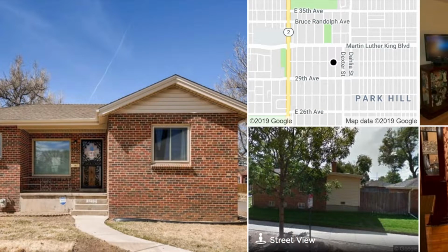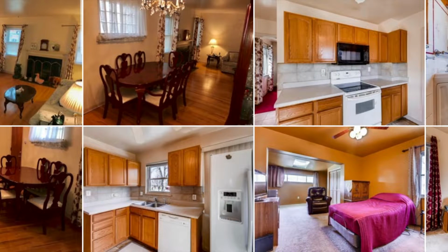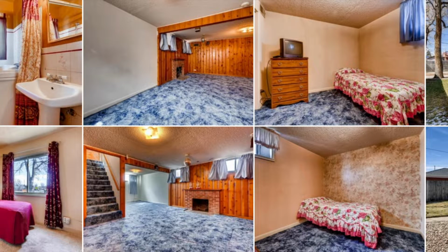Well, what I usually do is I plug that address into the internet and look up the neighborhood, the size of the house, the price it last sold for, and any other information I can find out about it. Well, I found the house, and here's what I saw. Yeah, I know. I was a little scared, to say the least.